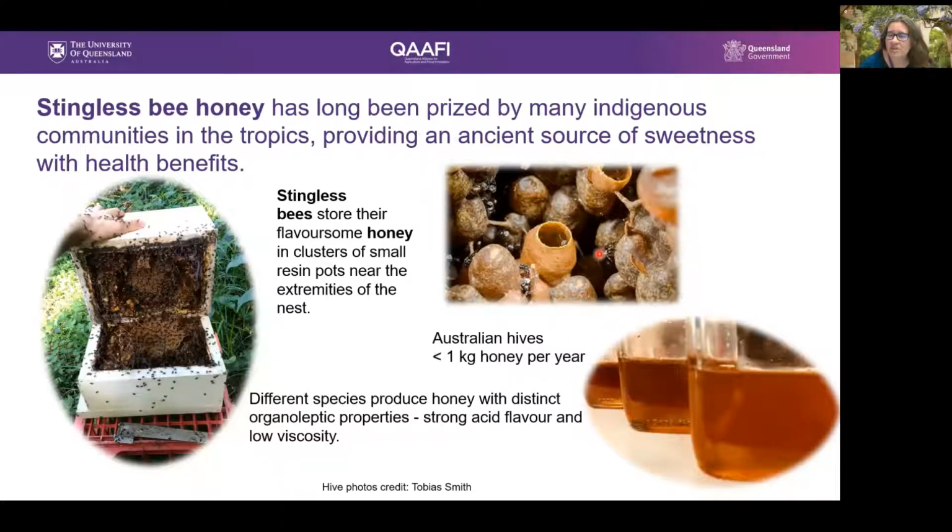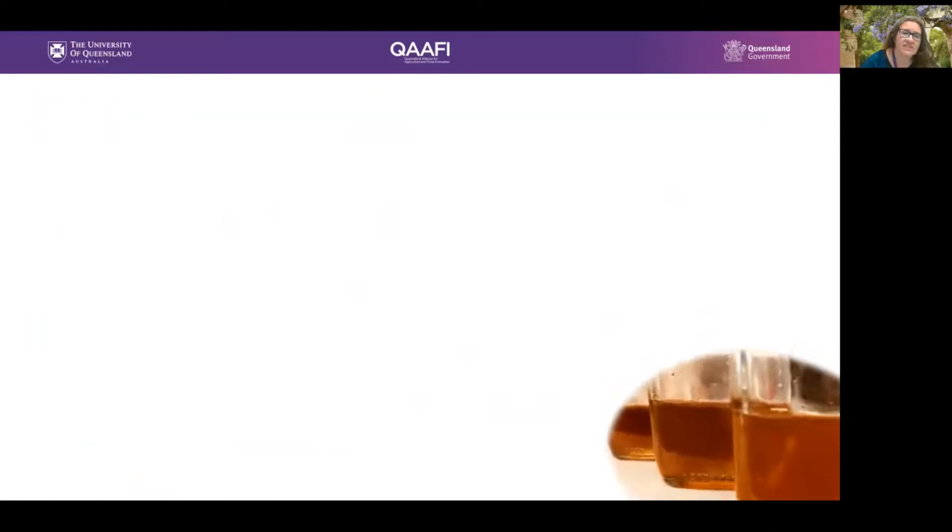Each hive produces only small amounts of sugar bag honey, less than 1 kilogram per year, so it's a special product to be savoured and relished, and valuable to the bees as food for themselves and their larvae. In warmer climates, the hives can produce excess honey. We wanted to characterise stingless bee honey, and the first step was analysis of the sugar content of the honey.